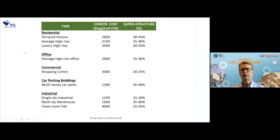So I've used the Singapore cost because the good thing about Singapore is that there is a lot of information available, very good statistics available from the government departments. This particular information is from the BCA in Singapore, which provides the construction cost in Singapore dollars per square meter of floor area.